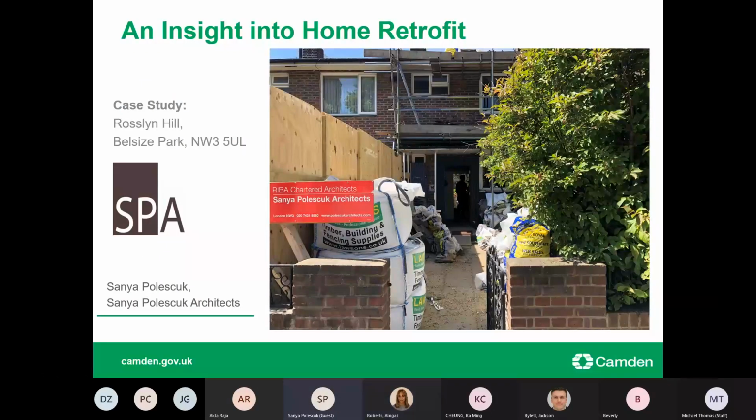Yes, hello. So I'm Sanya Poleschuk, behind this Sanya Poleschuk Architects firm. I will say immediately, as you can see from the photo, that this case study is another thorough retrofit and redevelopment. In terms of procurement, it was tendered to 3 different builders. The cheapest, or rather the most appropriate, was chosen, and the works took about 7 months on site. And this was pretty much all covered or happening during the COVID restrictions, so it's a kind of minor miracle that it delivered. It has just completed last month.